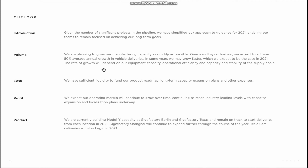The Outlook page is very useful to help us build our future forecast for the company. We can see that Tesla are predicting over a multi-year horizon a 50% annual growth in vehicle deliveries will be achieved, with a higher growth expected for 2021. Using this growth rate, Tesla will be delivering around 3.8 million vehicles in 2025. Further, extending the growth rate out to 2030 gives us 28 million vehicles delivered for the year.